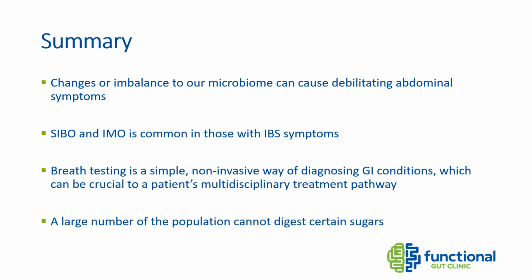It's important to use these tests as part of a multidisciplinary treatment pathway, so working with dietitians and doctors in order to diagnose and treat these conditions. And there's also a large number of the population that can't digest certain sugars, and breath testing can also be used to detect whether a person is malabsorbing certain sugars, and then they can be omitted or reduced in the diet in order to reduce symptoms.